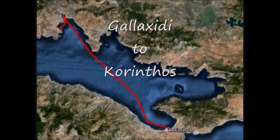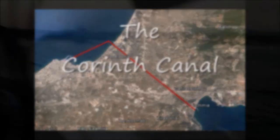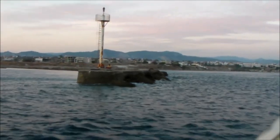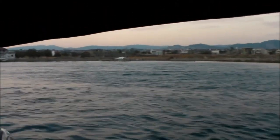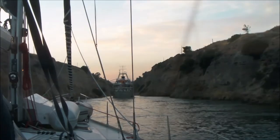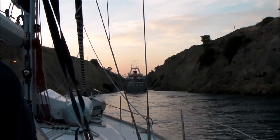Later, we sail from Galaxidi to Corinth, where we transit the Corinth Canal. We were absolutely blown away as we entered the leads and the channel into the Corinth Canal. We were told to follow a cargo ship through that was being pulled by a tugboat. The road at this end of the canal sinks down to the floor of the canal, so you actually go over the roadway. Interesting to know that most of this canal was dug by hand by 60,000 Jewish slaves under Roman rule.